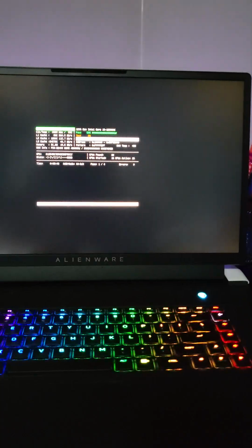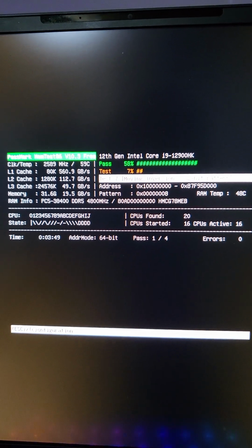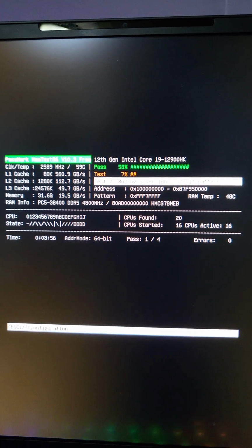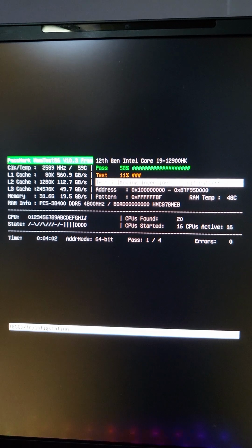Now I've run Windows memory test. It said no problems. So currently I am booted into Memtest. Memtest shows me the latency at 26.06 nanoseconds. So far, as you can see, I am on pass 1 of 4 at only 58%. So I'm running some tests now, and we're going to see what's going on.